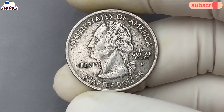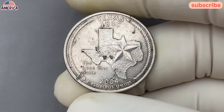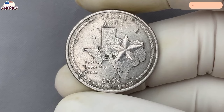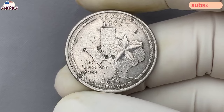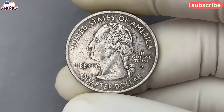And now, here's the moment you've been waiting for. The astonishing value of a 2004 Texas Quarter in pristine condition with notable mint errors. This incredible coin has been known to sell for as much as $90,000. Yes, $90,000 for a single quarter that beautifully encapsulates Texas pride and minting rarity.